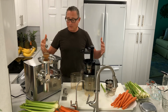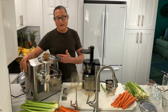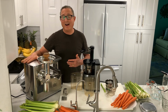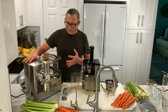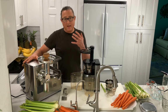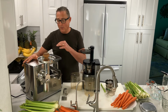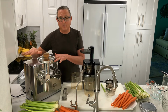Comparing the two of them size-wise, you can see that the Pure is definitely a little bit larger in size. It's definitely a heavier juicer than the Nama, partly for the fact that it's made entirely from stainless steel. So all the parts that you see on the outside of the machine and any parts that come into contact with any produce whatsoever, they're all completely stainless steel. So definitely a cool feature on the Pure juicer, which makes it a little bit heavier in its style.